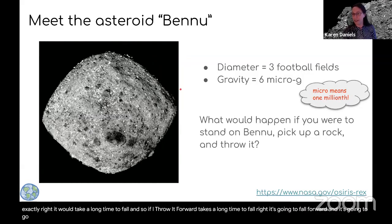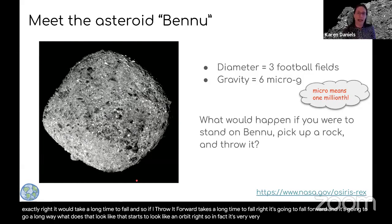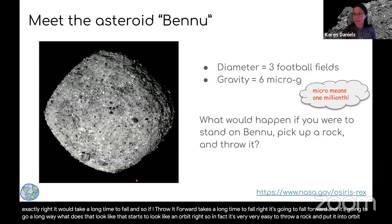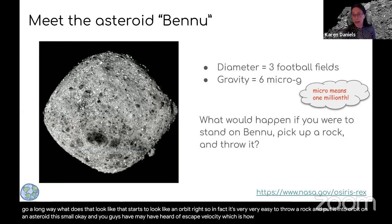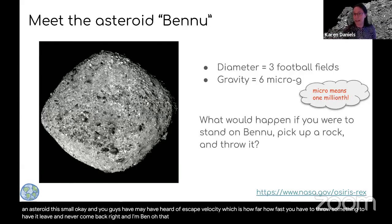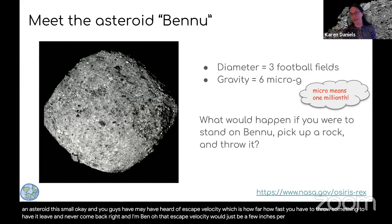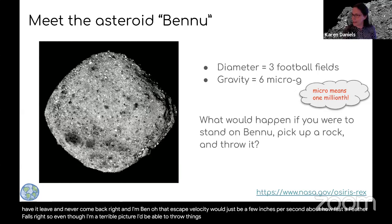So in fact, it's very, very easy to throw a rock and put it into orbit on an asteroid this small, okay? And you guys may have heard of escape velocity, which is how fast you have to throw something to have it leave and never come back, right? And on Bennu, that escape velocity would just be a few inches per second, about how fast a feather falls, right? So even though I'm a terrible pitcher, I'd be able to throw things at escape velocity on this object, which is kind of cool and makes it a little weird.